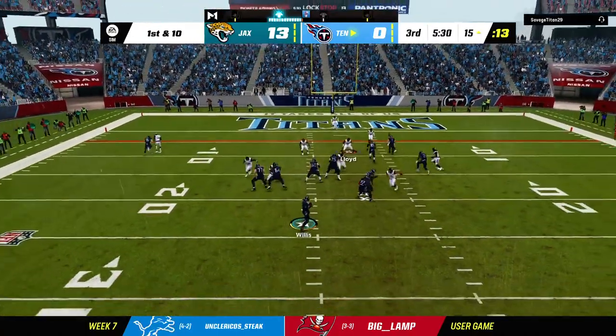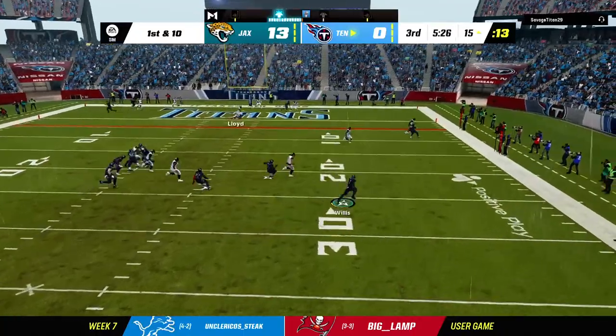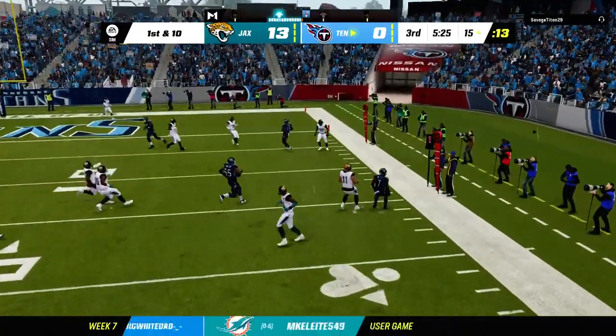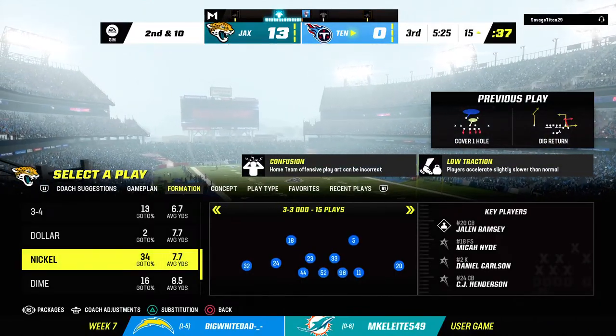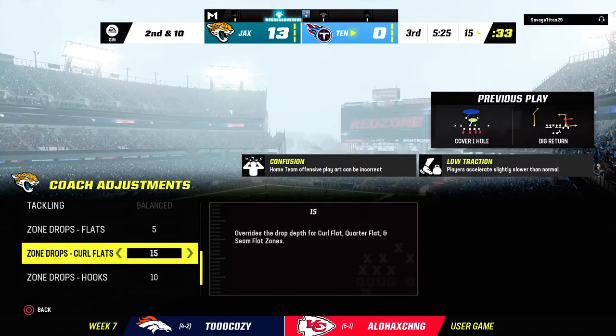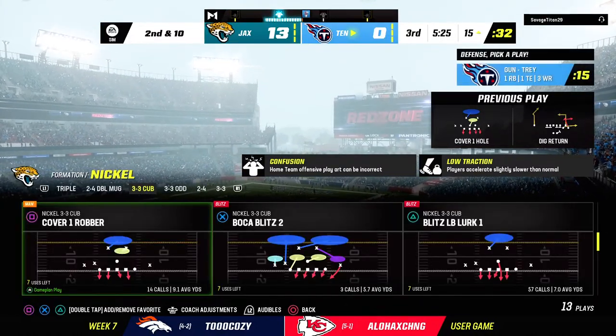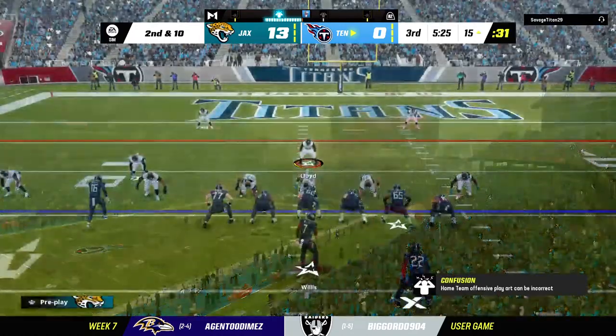1st and 10. Inside the red zone here. They'll look to throw. And he just throws this one away. Smart decision here this close to the end zone, and it brings up 2nd down. The goal is certainly to try and make a big play happen and climb back into this game, but you have to be careful. If you overdo it, you could turn it over and hurt your team.